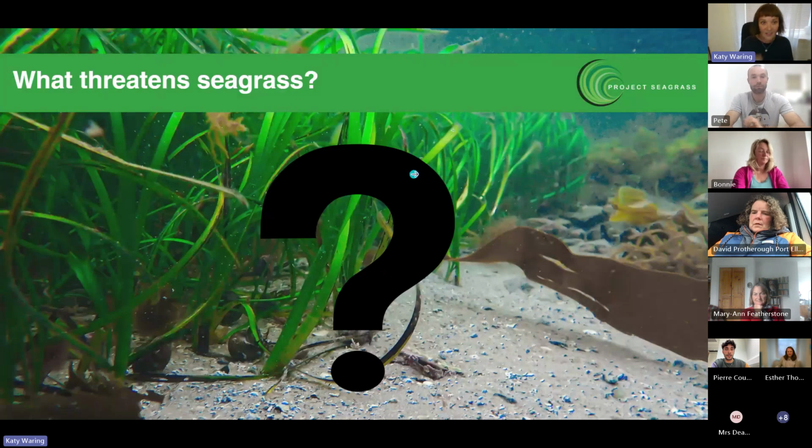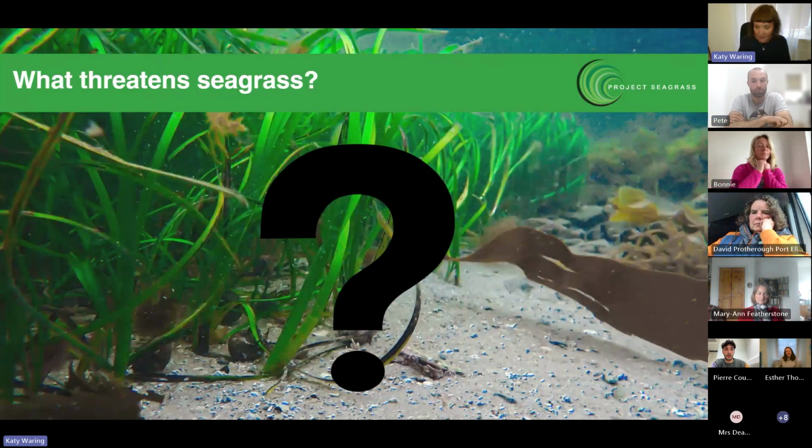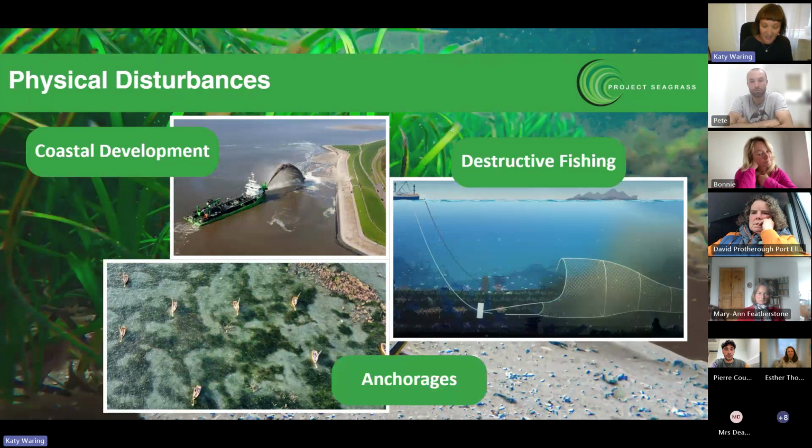Okay, thanks for that. So, I mean, there's no guesses about what threatens seagrass. It is anthropogenic. So anthropogenic stresses are human-made stresses that are not intentionally causing the harm that they're causing, but they come from our activities. So we can split them neatly into two categories. So physical disturbances. So coastal development, building ports, building different things along the coast. You're increasing water turbidity, you're increasing sediment movement and things like that. Even if the meadow wasn't right next to the development, that water quality will often get carried onto it.